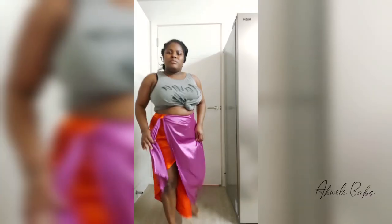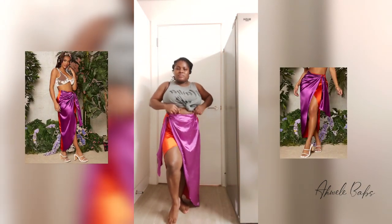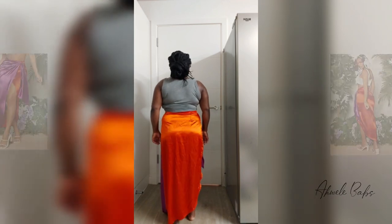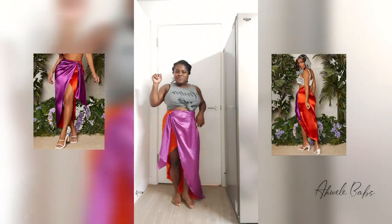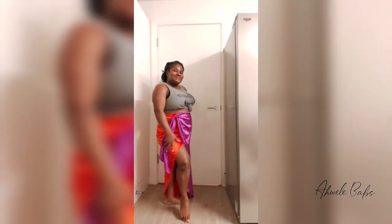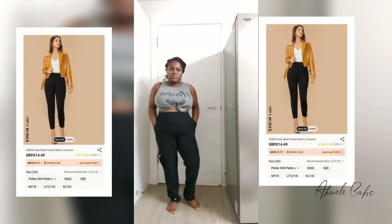So the fourth outfit, this is a lifesaver. I love this wrap here. I love the colors. So this is purple and orange. And I like the fact that the material is silky, as you would say, because that's just the material that my husband loves. And I'm glad about this, because yeah, that's just for jokes.